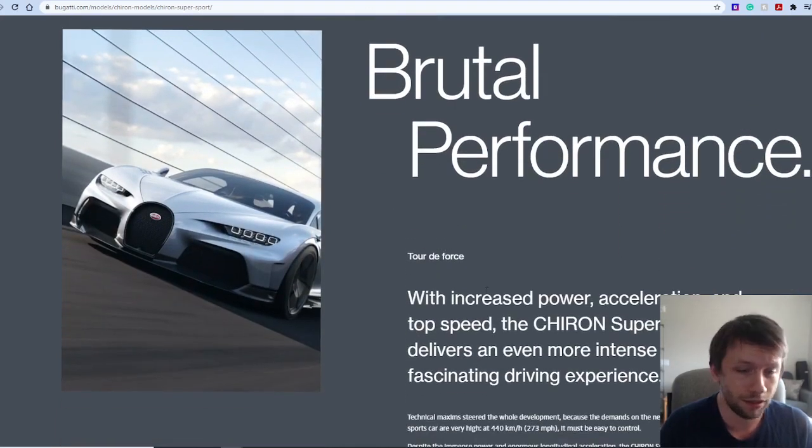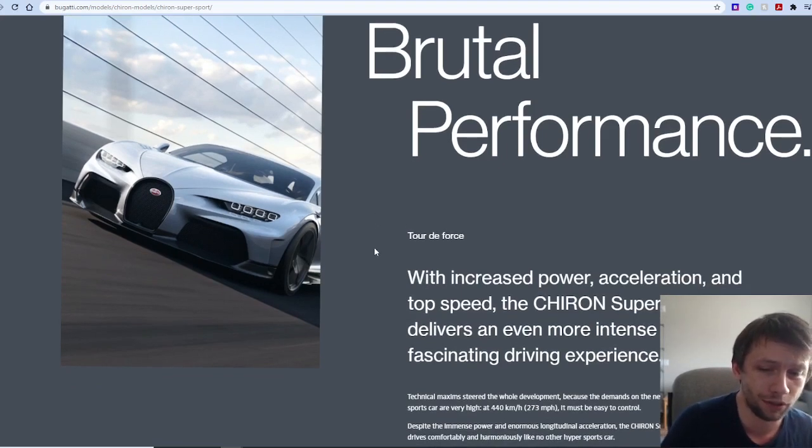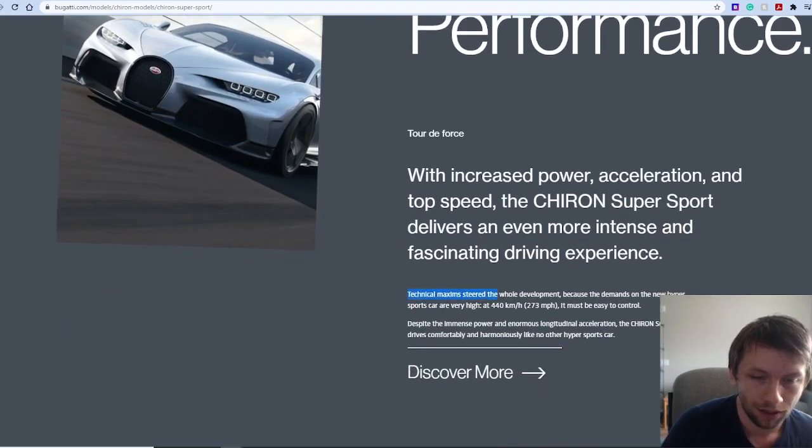Brutal performance. Tour de force. "With increased power, acceleration, and top speed, the Chiron Super Sport delivers an even more intense and fascinating driving experience. Technical maxims steered the whole development because demands on the new hypersports car are very high. 440 kilometers an hour, 273 miles per hour. It must be easy to control."